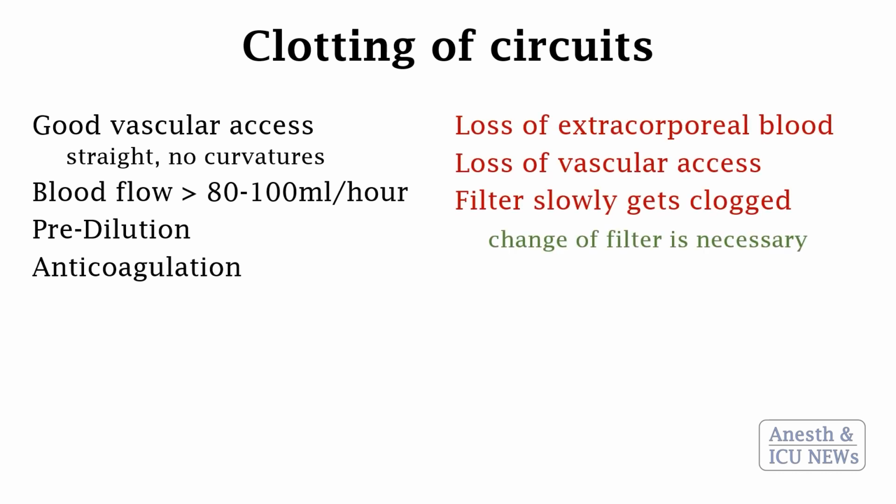First, we need a solid vascular access, as we mentioned earlier. Second, with the blood flow, you should not go under the 80 to 100 milliliters per minute. This slow blood flow will increase the risk of clotting of the filter. Next, we can use pre-dilution, and the last broad topic is the use of anticoagulation. If the circuit gets completely clogged, we can end up in a situation where the blood being at that time in the extracorporeal circuit cannot be returned to the patient and several hundred milliliters of blood can be lost.